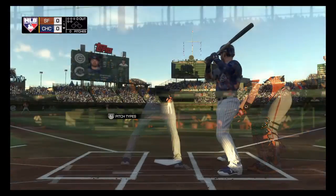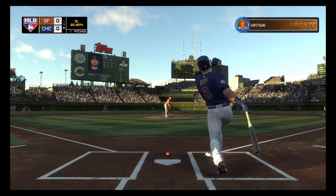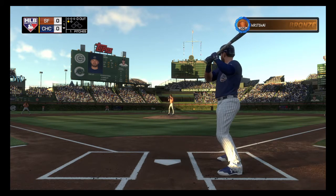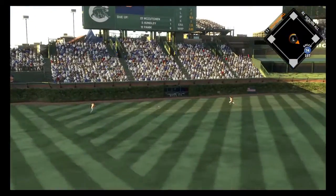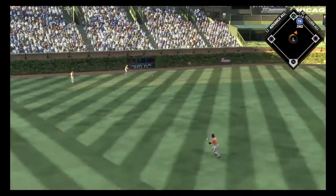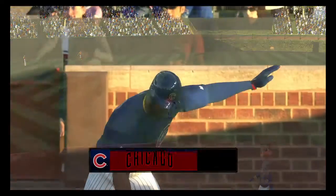So striding in, Ian Happ. He'll lead things off here in the bottom half of the first. Right fielder. Way in front of a great slider that time. 0-1. Now here it comes. Oh, now here's a drive out to the alley. Around first, he's digging for second. And he will pull in here with a leadoff double.